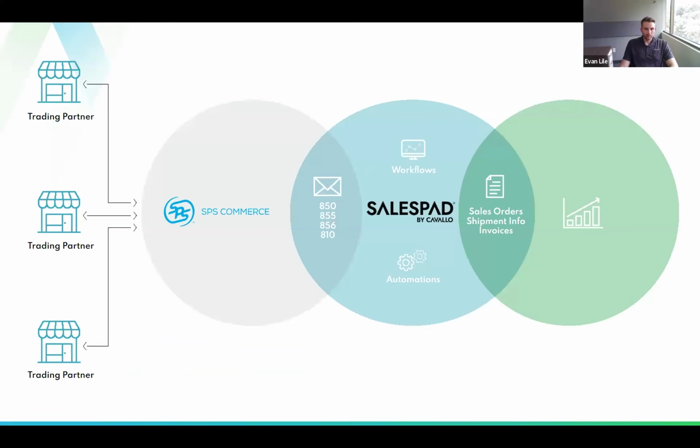The diagram below provides a visual representation of how the sell side EDI will work in SalesPad. Your trading partner will send an 850 via SPS. Using SalesPad's workflow and automation, we can then manage those sales orders, shipment info, and invoices, all while handling the communication back through SPS to your trading partners automatically via workflow.